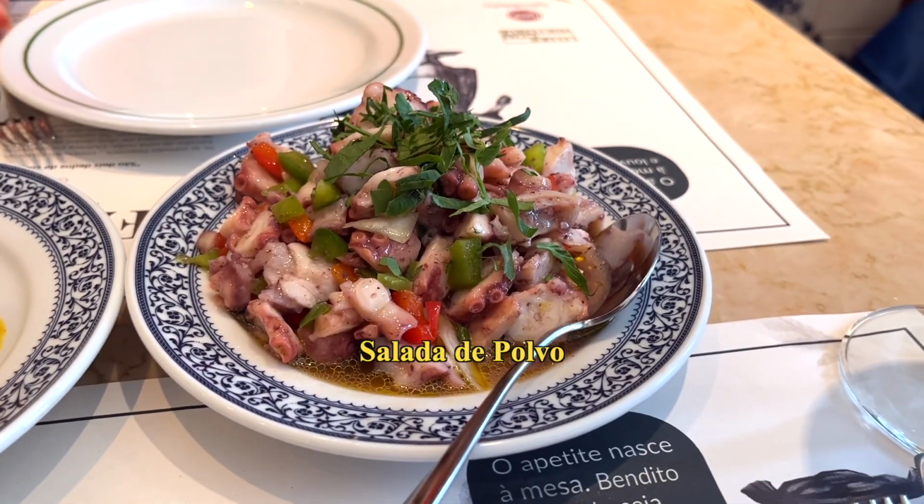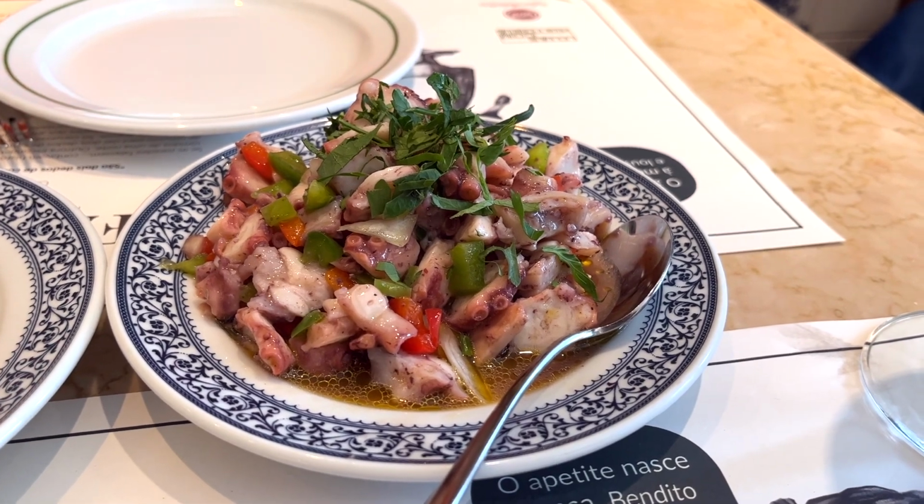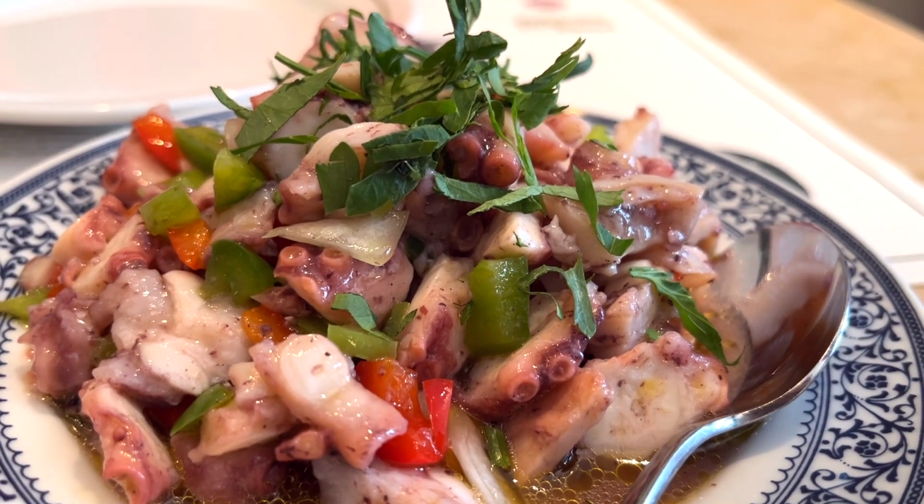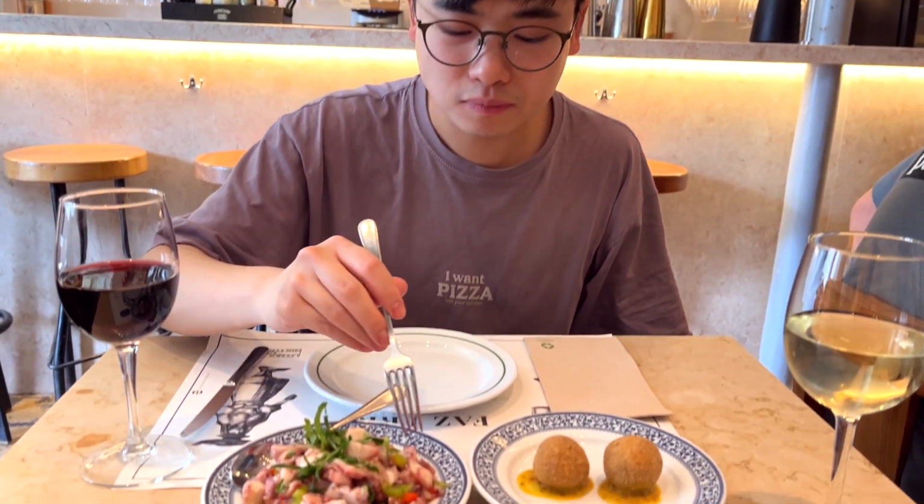I then tried the octopus salad. This is a really common dish you could find almost in any restaurant in Lisbon. The octopus is cooked until tender before being diced up and tossed in a vinaigrette kind of sauce with green and red peppers and onions. It's a really refreshing dish that I could just keep on eating and eating.